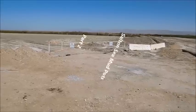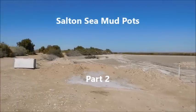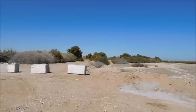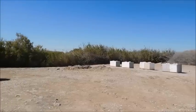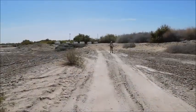Well, we've kind of come to the end of the road. So we've gotten out and we put on our boots and we're going to be heading out this way to see if we can find Mullet Island. So we're just getting ready. Okay, we're just starting out our little walk.